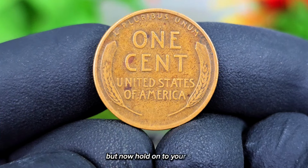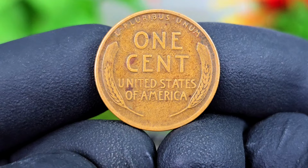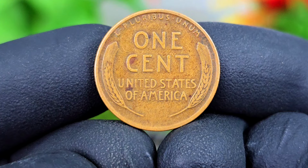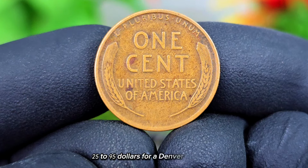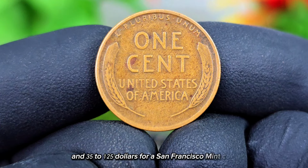But now hold on to your seat, because here is where the values become absolutely staggering. A fully uncirculated 1935 penny with no wear whatsoever and beautiful original red or red-brown color can sell for $15 to $55 for a Philadelphia mint coin, $25 to $95 for a Denver mint coin, and $35 to $125 for a San Francisco mint coin.